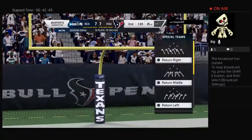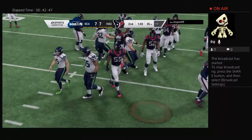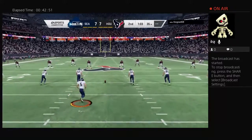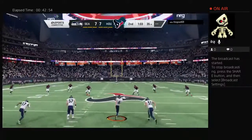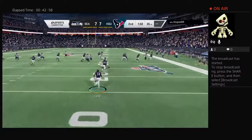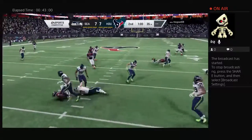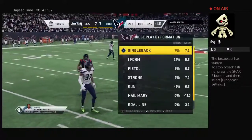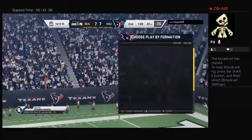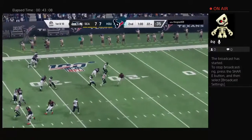Extra point up and through by Myers. And that is going to tie our game as we approach halftime. So all even at 7 now as they kick it away. This will be taken about the 12. And he'll get it up past the 20 to the 22-yard line. The Texans take over first and 10 at their own 22-yard line.